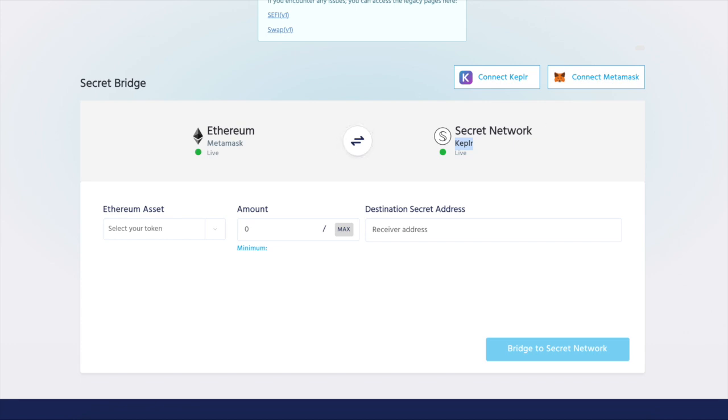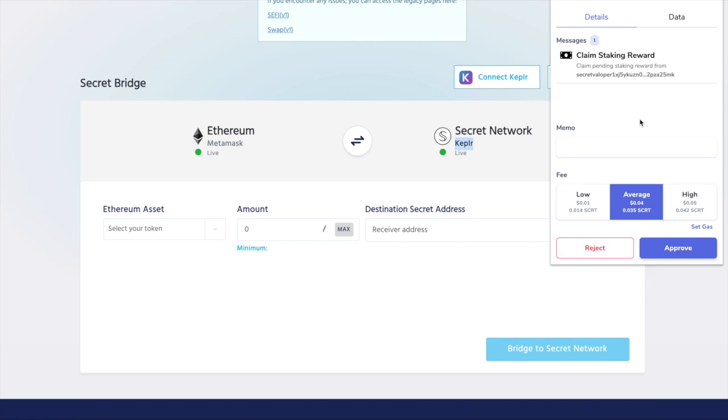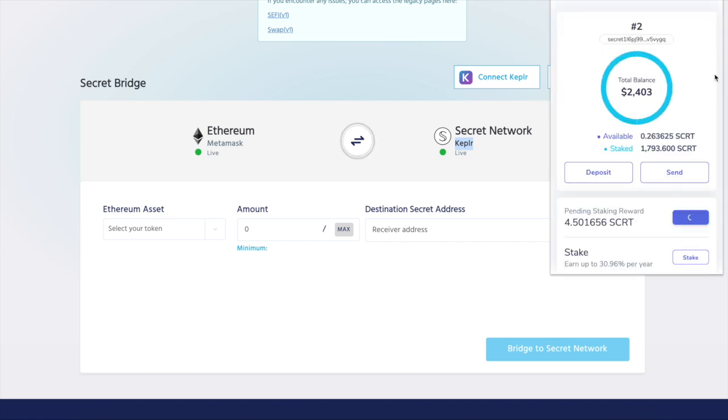All right, so first off, you guys got to get the tokens on the Secret Network, which is on your Keplr wallet. I'm staking Secret right now. So in order for me to get some Secret, I need to go ahead and claim my Secret. So I'll choose the low gas fee and we'll say approve. And our transaction is going to be pending. And we're going to say Secret.